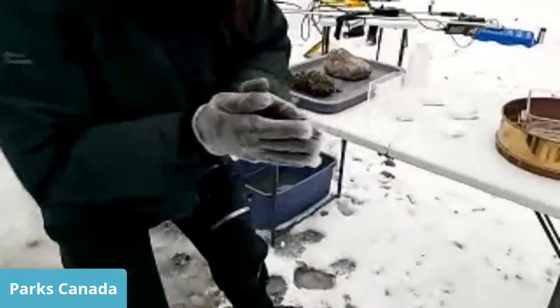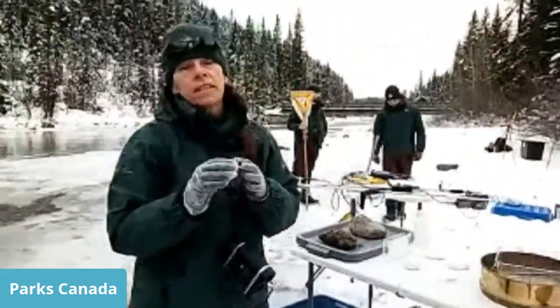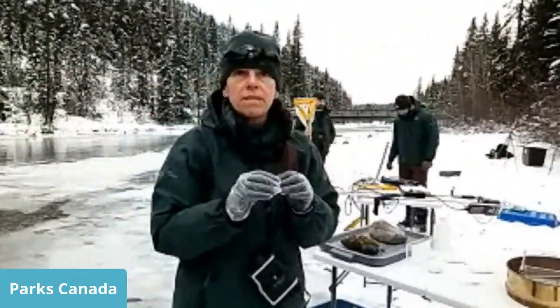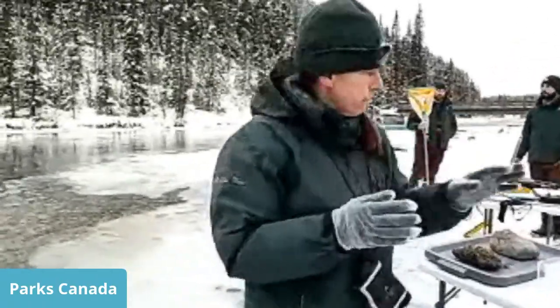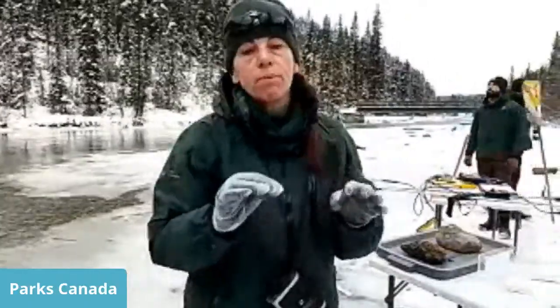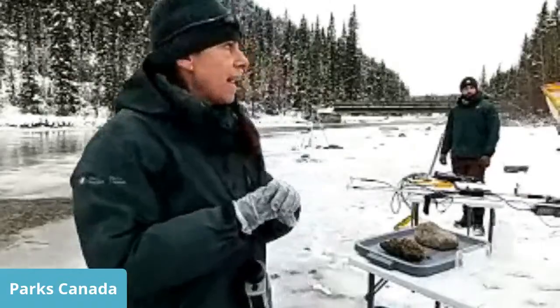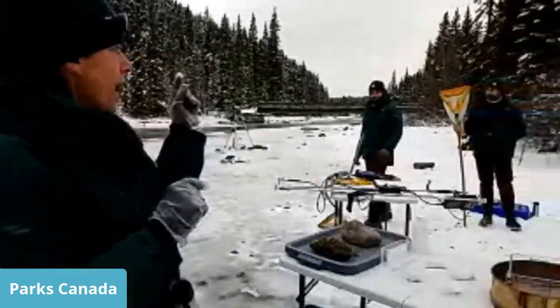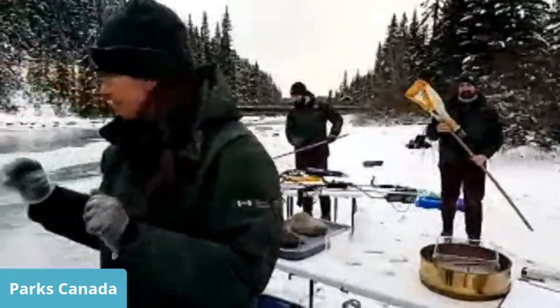We don't really have any good examples of the taxa that are not sensitive, but typically they're some of the worms and the midges and the mosquito larvae. And when we start to see a lot of those in our sample, and not that many of those, we know that we definitely have some problems in our ecosystem where we have to try to figure out what it is. So I'm going to have Mike or Brad show you guys how we catch these bugs.